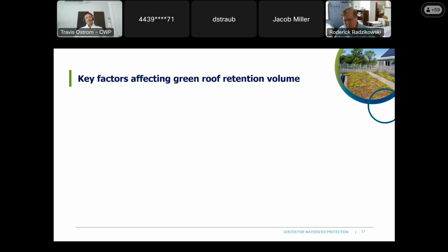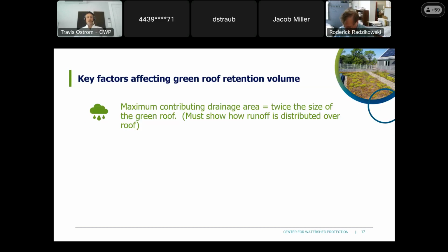So there are a few factors that can affect the green roof retention volume. We've mentioned a few already, but just to highlight them specifically, the contributing drainage area is limited to no more than twice the size of the green roof itself, right? So if you have 5,000 square feet of green roof, you can have no more than another 5,000 square feet of non-green roof contributing drainage to it. So a total CDA of 10,000 square feet. And you also must show how that runoff is distributed over the green roof. That's a very important thing that we miss a lot on plans.